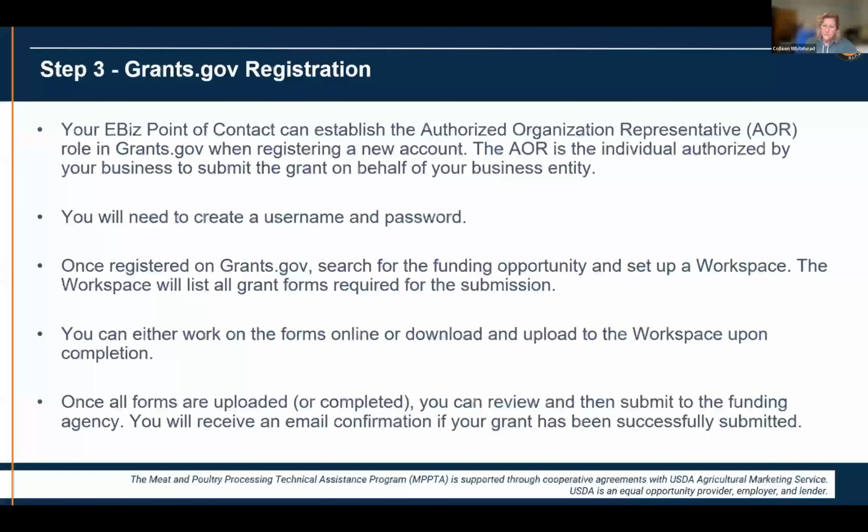And basically, when you click on the apply, it will open up a new window for you to create a workspace. That workspace will have all of the forms that are required by that particular grant. So if you're applying for the MPPEP, you'll pull up the opportunity, you'll pull up the workspace, you create the workspace, and it'll give you a list of all those forms that are listed in the RFA. You can then click on each of those forms. You can either download them or you can work on them online.